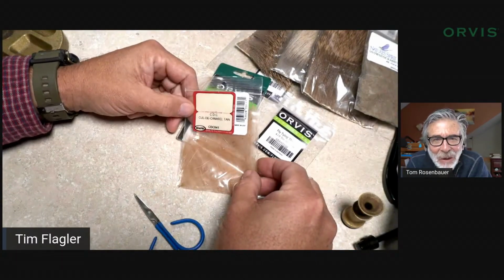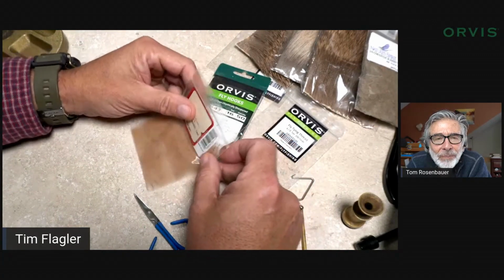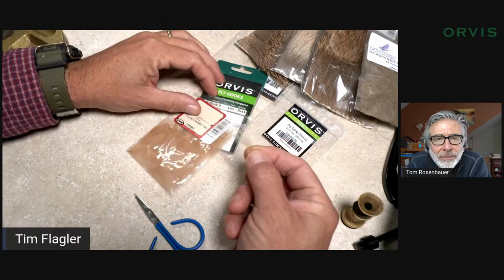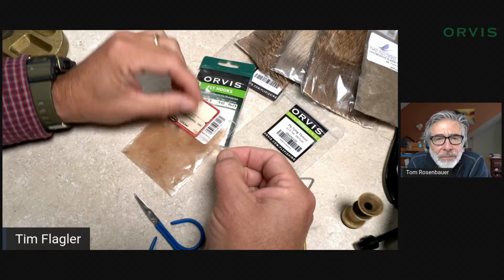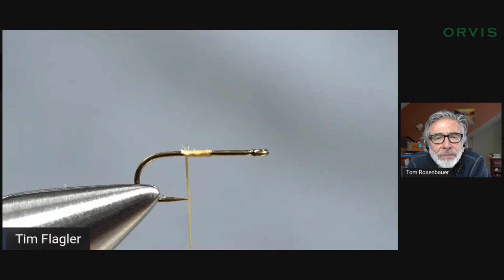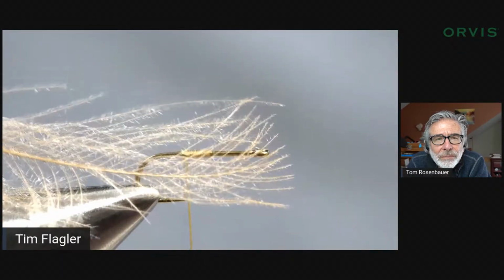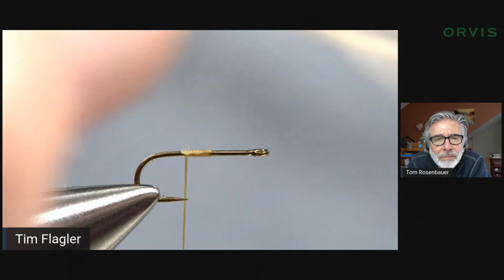For CDC, I'm going to use, it's just tan. Like everything on here is kind of tan, and I want to use one of these longer CDC feathers, not a CDC puff, but a nice long feather. Anyway, the way I tie these in. CDC is slippery stuff. We talked about that in the CDC podcast. Beautiful long feather. You want a fairly long one for this. We're going to wrap it to form the body.